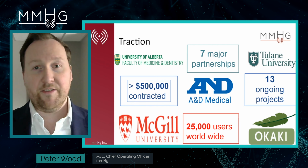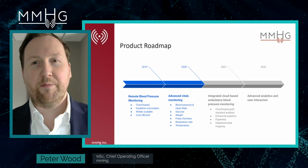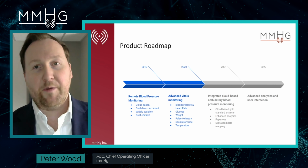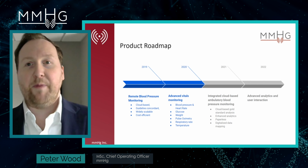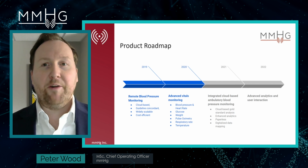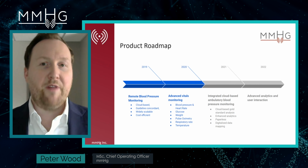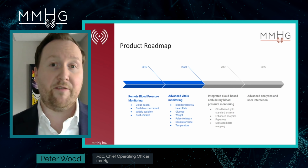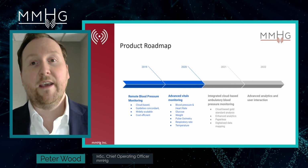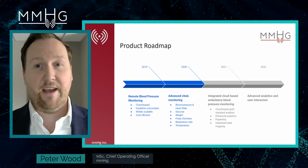Japan and the US. Our original product was designed to deliver a guideline concordant blood pressure telemonitoring experience to patients and their providers. Since our original product, we have expanded the Vitals offerings. And our next phase of development is to integrate a novel cloud-based ambulatory blood pressure monitoring platform, which is the gold standard test for hypertension diagnosis, into our current platform and then expand into advanced analytic engines.